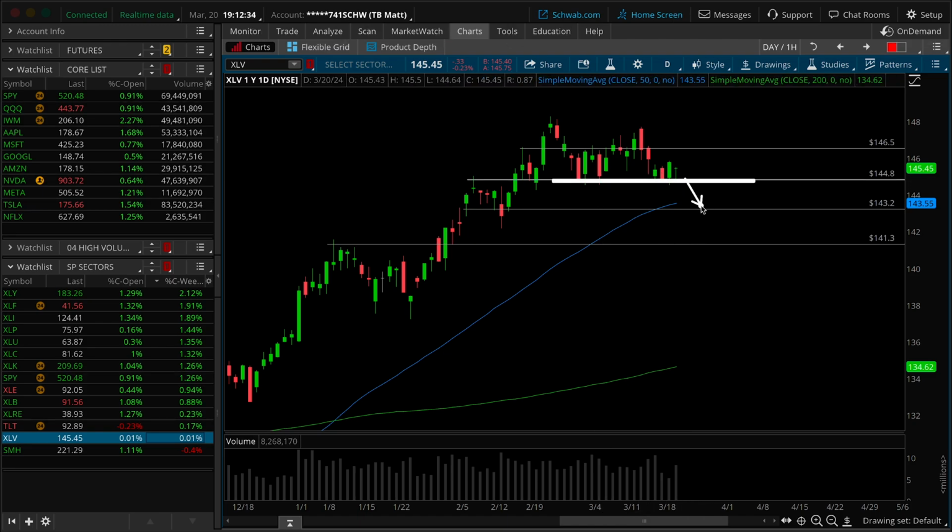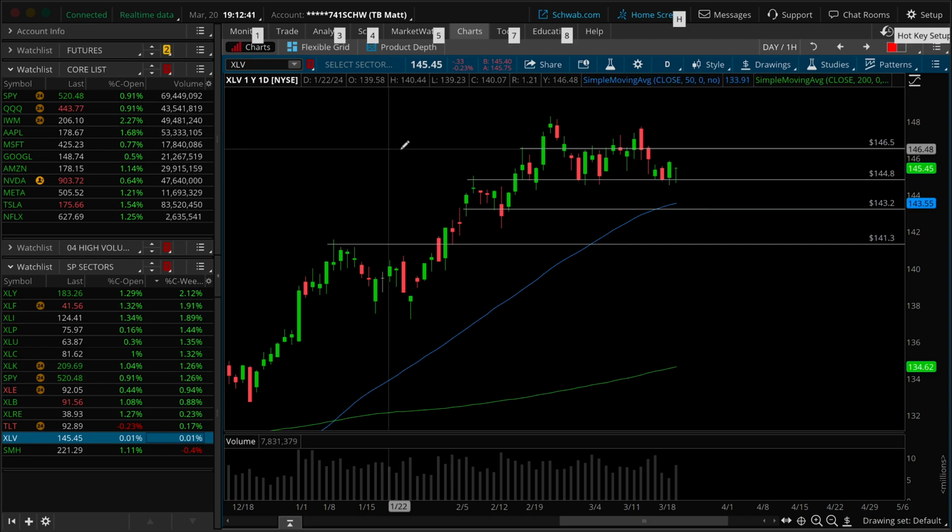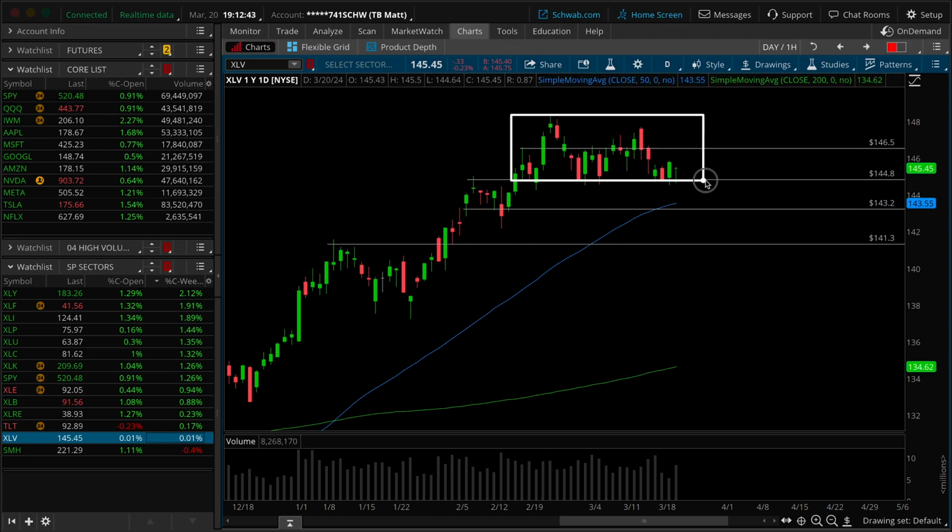If it breaks down, it's going to be more difficult to see follow-through out of the S&Ps because of the weighting in healthcare, but it certainly wouldn't strike me as being the end of the world, considering that we're basically consolidating and digesting at all-time highs. Do not forget that fact of where we're at on the weekly, right?